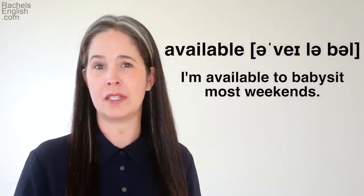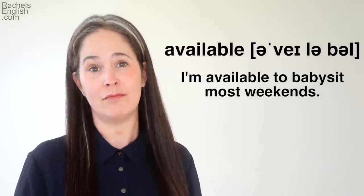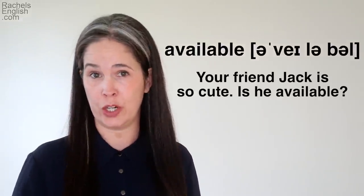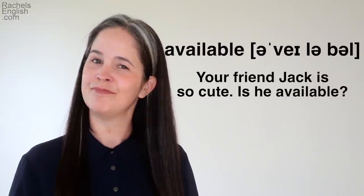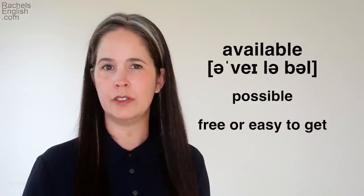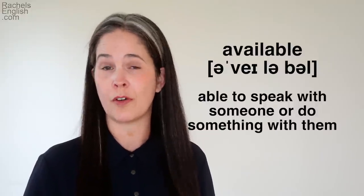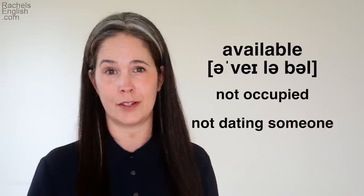It also means free or ready to do something. I'm available to babysit most weekends. That means I'm free. I would like to do that. I'm available. And finally, we also use it to mean not involved in a romantic relationship. "Your friend Jack is so cute. Is he available?" "No, he's been dating someone for a long time." Possible. Free or easy to get, for a person, able to speak with someone or do something with or for someone, not occupied, like a chair, and not dating someone.